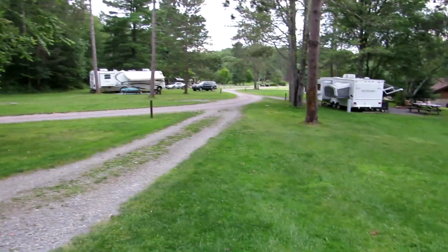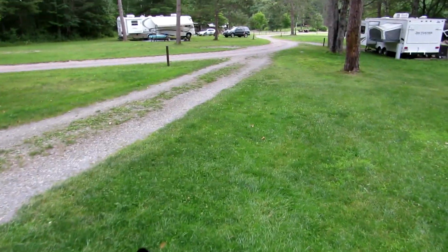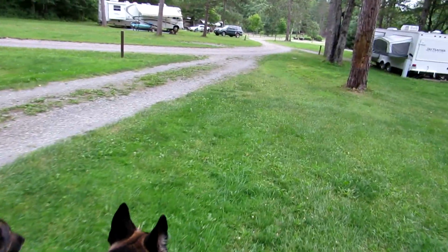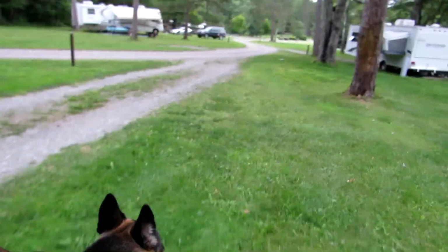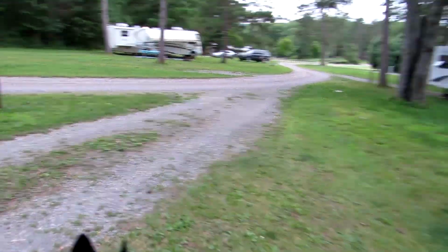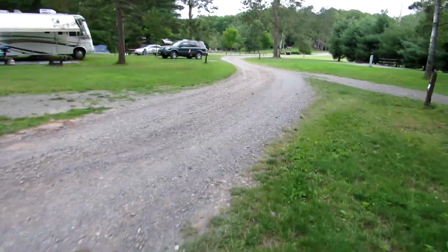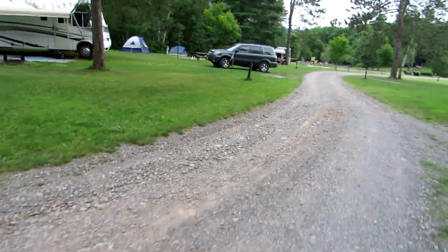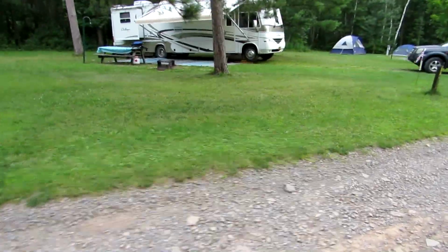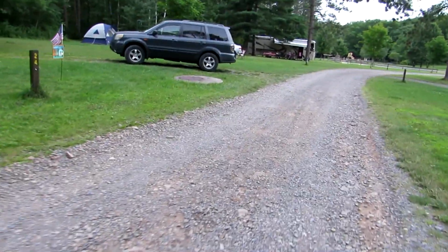So this is our site. We're up on a very long driveway, back-in driveway, of course. My huge skill as a back-inner works very well. And we'll go down to the main office. This is a one loop campground. It only has 28 campsites, but it's not bad to get into for the big rigs. As you can see, there's 50 amp service, so that's not too bad.